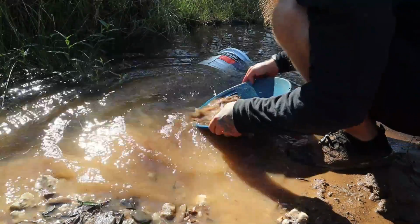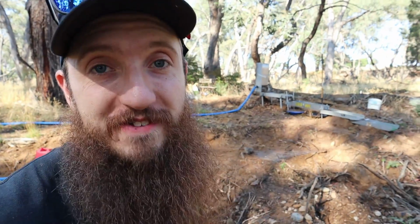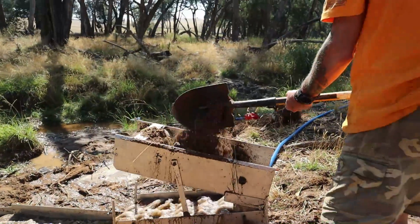Well, here's an interesting one for you. We got two tiny little lonely specks, which is super good news for us because that means it's all in the sand above that layer, which is even easier digging. So we don't need to go down into that layer at all. It's not worth our time.